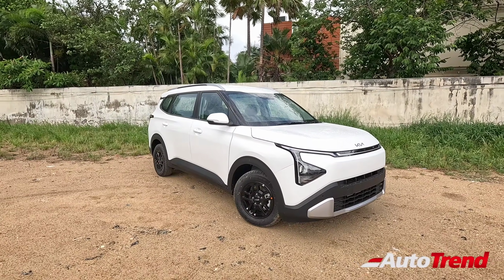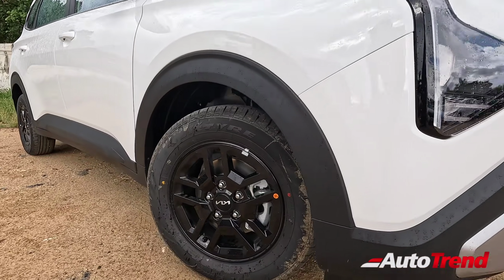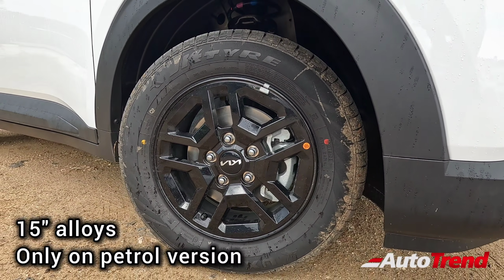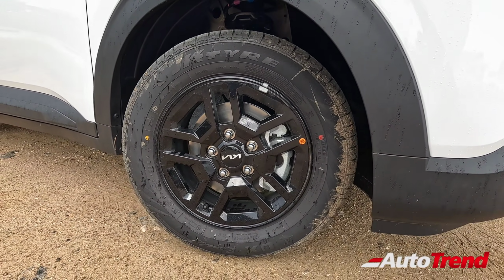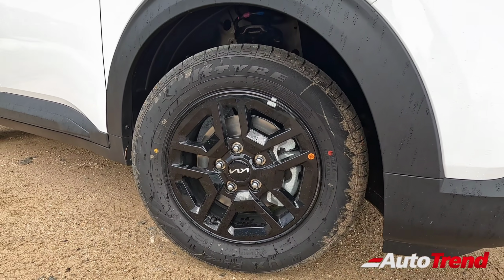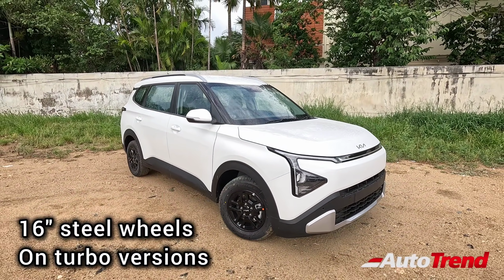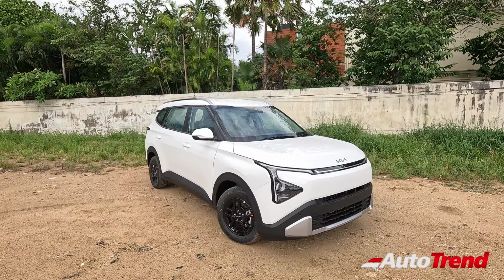Still, this seems to be good value for money. Okay, why, you may ask? The first thing, you get alloy wheels. Even though this is not the turbo petrol or the turbo diesel, this is the non-turbocharged petrol engine version, it still gets you 15-inch alloy wheels. But if you opt for the turbo petrol or the turbo diesel version of the HTK, you get 16-inch larger size wheels, but these are 15-inch alloy wheels for your information. So that is a significant difference.